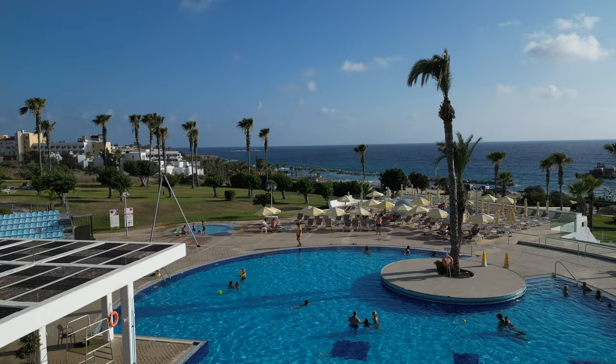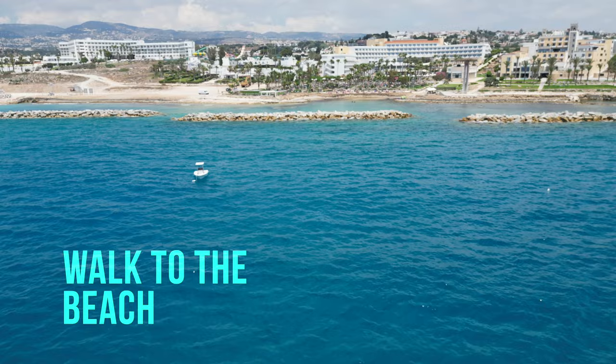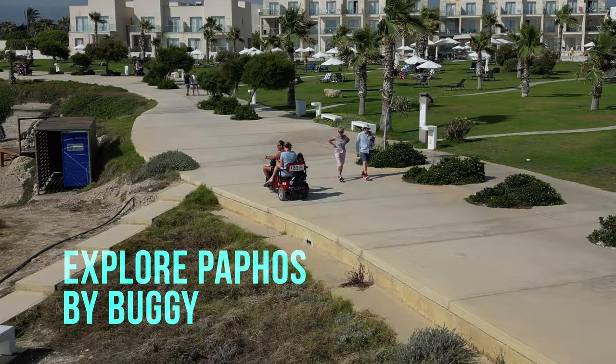This is the rear view of the hotel and see the swim up rooms, and you can see how close it is to the beach. Although when we went, this was blocked off because they were renovating the jetty. When we went into Paphos, we decided to hire some mobility scooters to get round on. These are great fun and they were only 80 euros for the whole day per buggy.